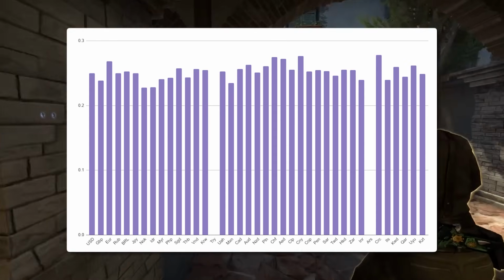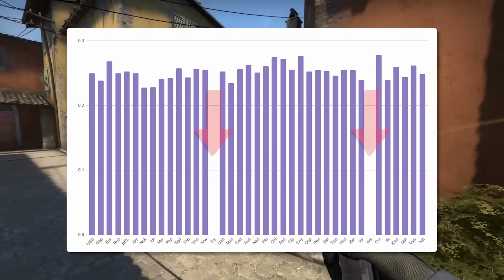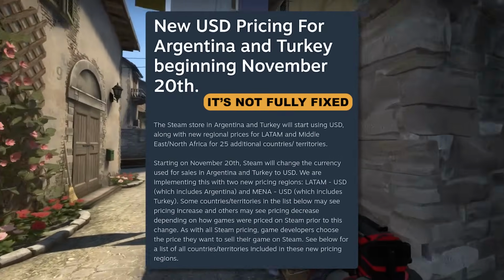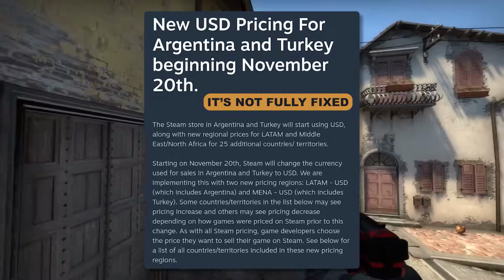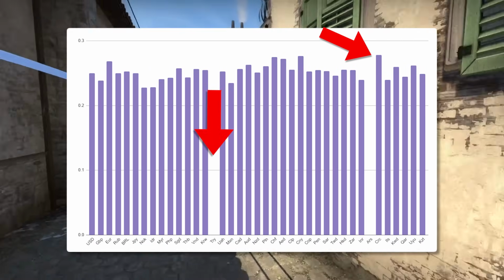Now if you want to look at the graph, first up you're going to be seeing two big gaps. That's because the Turkish lira and the Argentine peso, the two biggest culprits in the past, have actually been removed. Therefore they're no longer as big of a factor. There is a workaround, but we're not going to get too deep into that. But if you want to look at this here, we can see a massive difference between the biggest peak and the biggest valley on this graph.